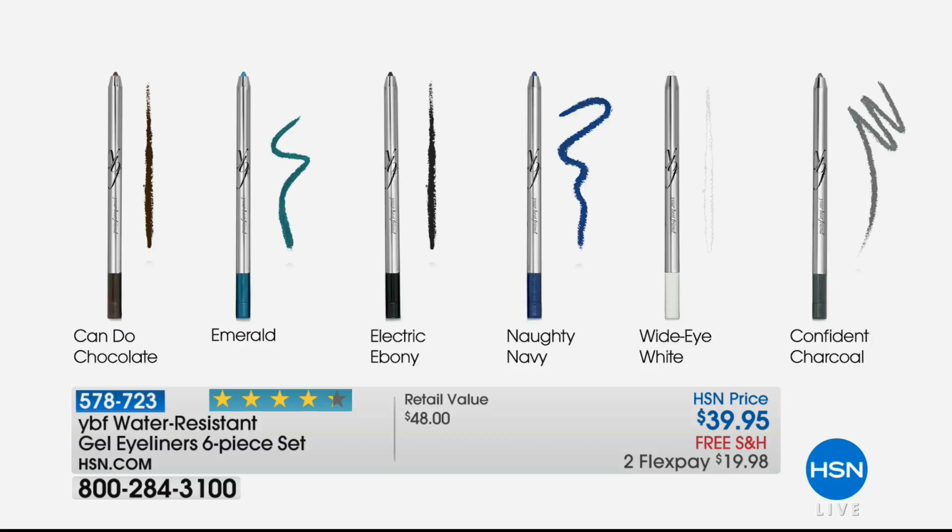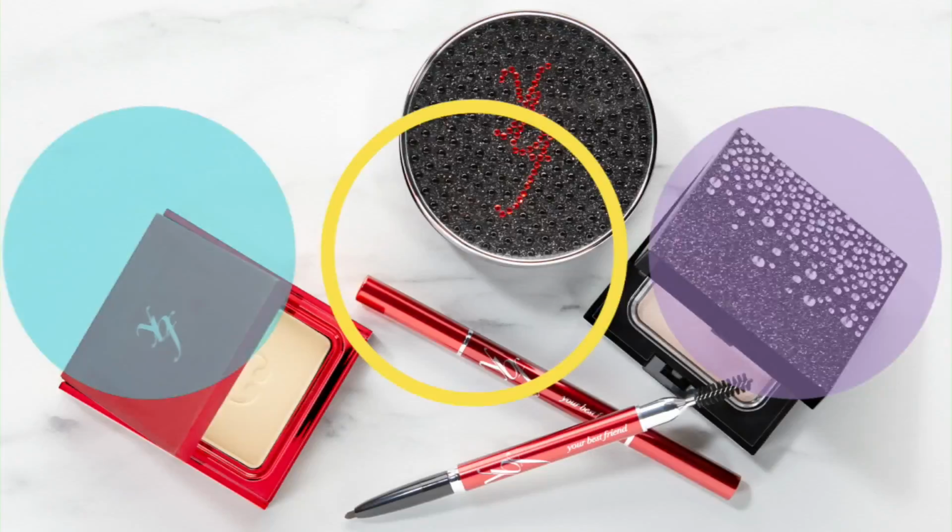Half the quantity gone, though, girls. Those I would absolutely not wait on. They will be sold out before the day's over. I will completely 100% guarantee that. And they are the most beautiful eyeliners. Gosh, the colors are gorgeous.